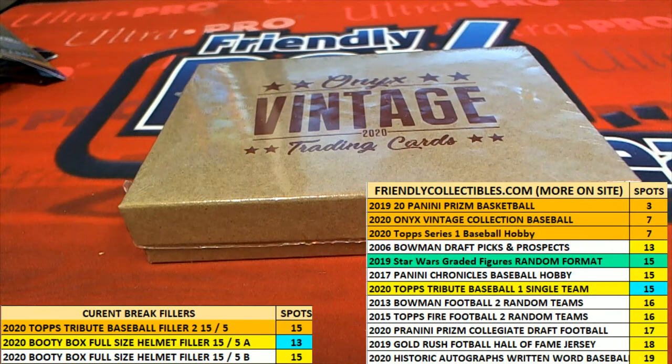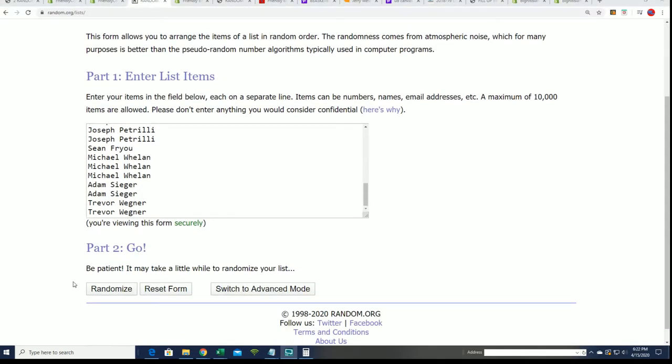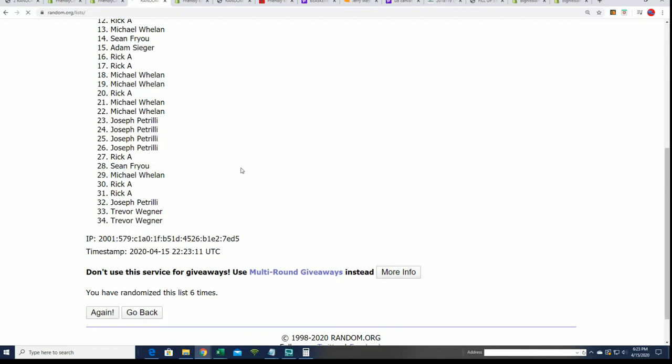We're going to start with the random in just another second here. All right, seven times through. Here we go. Owner name random is happening in this Onyx Vintage. Lucky number seven, and the first random is finished.